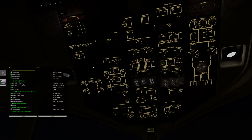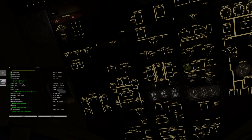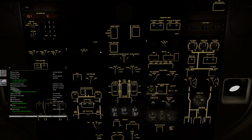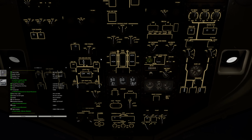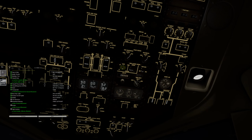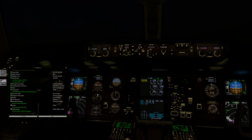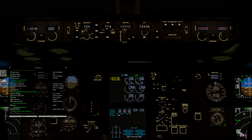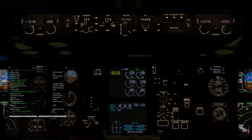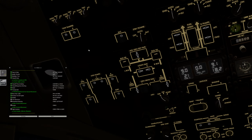Yes, Blast Rocket, I use a yoke. I feel like there's a switch up here somewhere for the EEC mode. Where is it? Well, that's a problem. I don't recall where that's at. I thought there was some guarded switches or something somewhere for that. Yeah, it's usually next to the yaw damper, right? Like somewhere in here, huh?